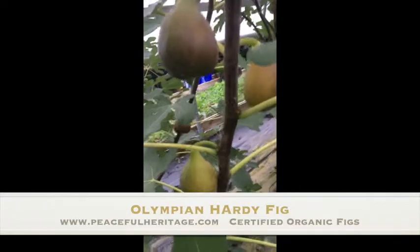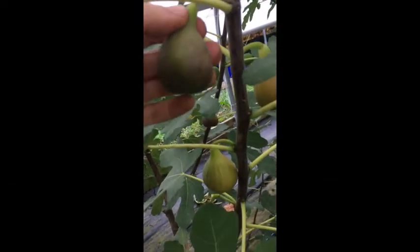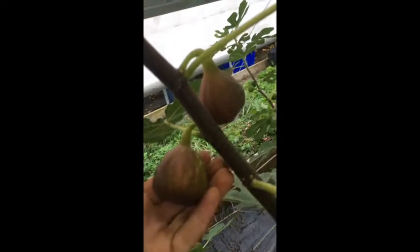Look at these beauties here. And these are big figs. For cold hardy fig, these are sizable. Check out the size on these. Look at these. That is a nice fig. Look how big those are. You can see they're quite a bit bigger than the Chicago Hardies. This is Olympian.